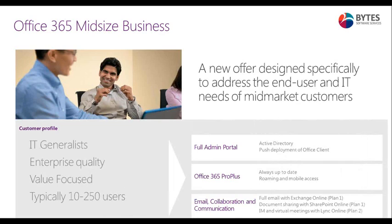So the Midsize business plan offers Office 365 Pro Plus, which is the equivalent of Office 2013 Professional Plus that you would have on premises. It's deployed in exactly the same way in terms of it being a local deployment, but it uses click-to-run technology, which basically streams it down on that first installation. The Office 365 Pro Plus is a user license, and I'll come on to how that's a benefit shortly.